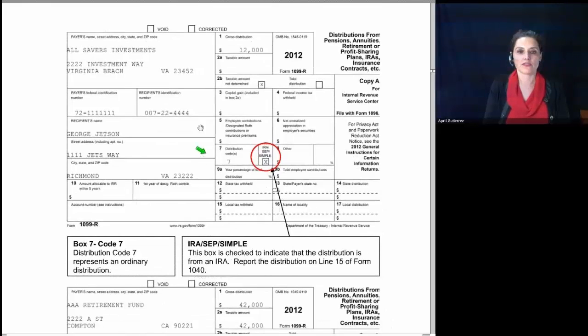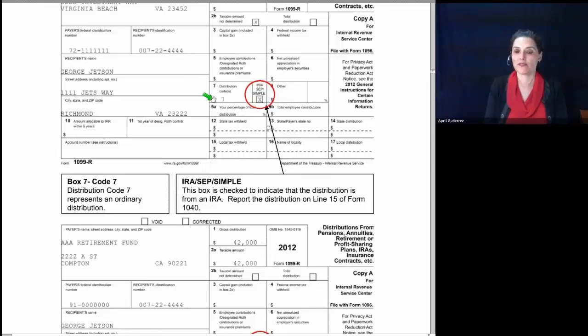We then go over to the 1099-R for George Jetson, and you can see that there was a gross distribution of $12,000. The taxable amount not determined box is checked, so the plan administrator doesn't know whether any or all of the distribution is taxable, and the fact that the box is blank does not mean that none of it's taxable. It then shows a distribution code of 7, which means it's a normal distribution, not subject to the penalty. And then we see that the IRA, SEP, or simple box is checked, and that means that this income will get reported on line 15 of the 1040 rather than line 16 of the 1040.